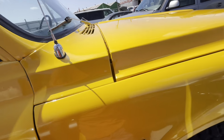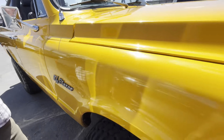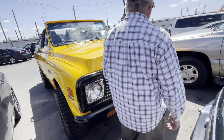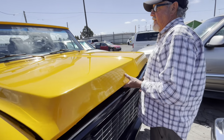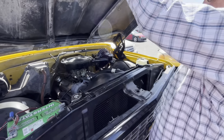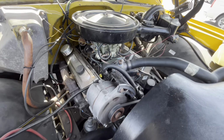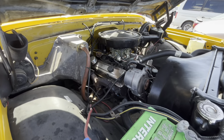Yeah. All right, let's see under the hood. K5 Blazer, baby. This is cool. This truck is older than you. This truck is older than me? No. No, I'm old. I'm older than you think. I just act young. I look old and act young. All inside is new. Look at this, man. Nice, huh? Look at that.